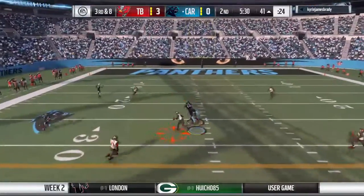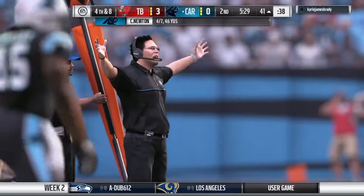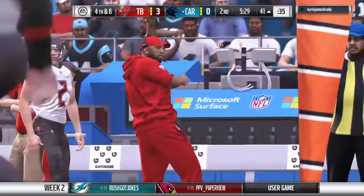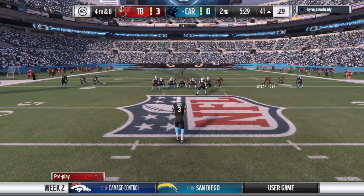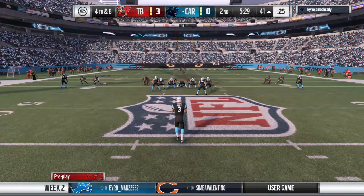To throw is Newton. And this is going to be incomplete. They were looking to get it to Kelvin Benjamin there. And it's fourth down. When you see passes knocked down by those guys I call the frustrated fullbacks, the linebackers, you know that in their zone coverage, they were able to drop, see the ball thrown, and react to it very quickly.